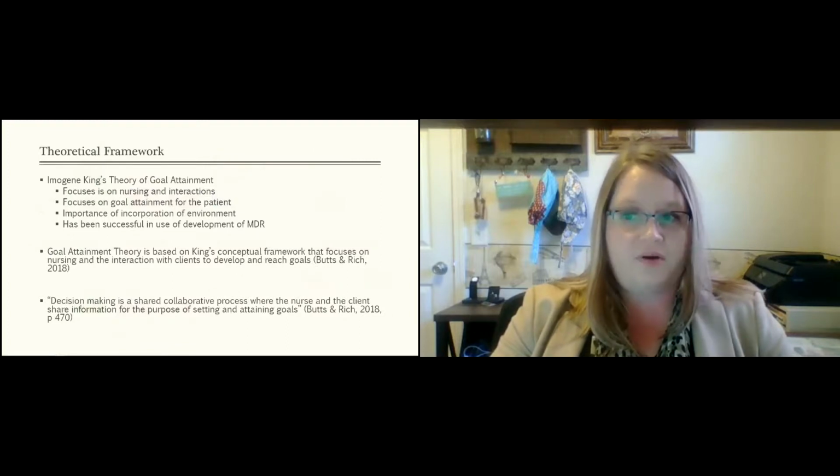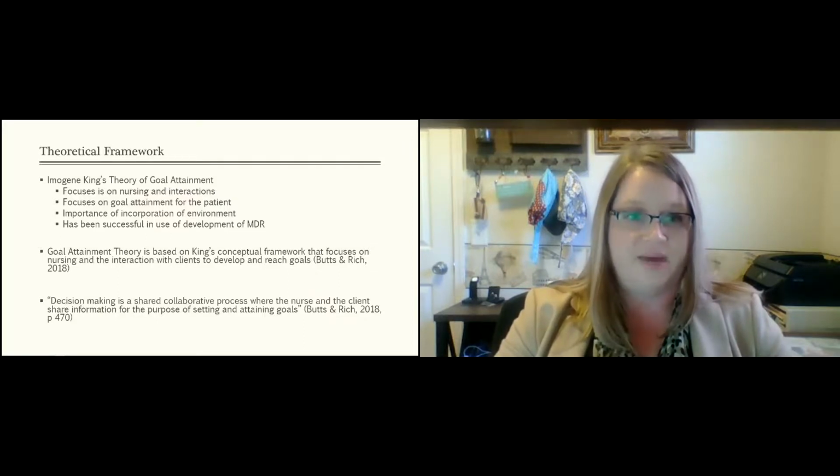The theoretical framework that I chose to guide this project is Imogene King's theory of goal attainment. This theory was chosen because it focuses on the interaction of nurses and patients in reaching goal attainment, which is discharge for the patient, which is the overall goal for this translational project. Ms. King's theory also utilizes the importance of incorporation of the environment and has been shown to be successful in developing a successful MDR due to the collaboration of the healthcare team and patient.